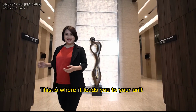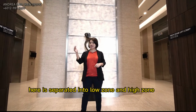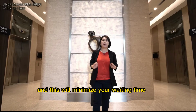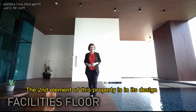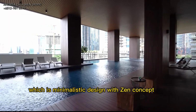This is where it leads you to your unit, and the lift lobby here is separated into low zone and high zone, which will minimize your waiting time and also the lift traffic. The second element of this property is its design, which is minimalistic with a zen concept.